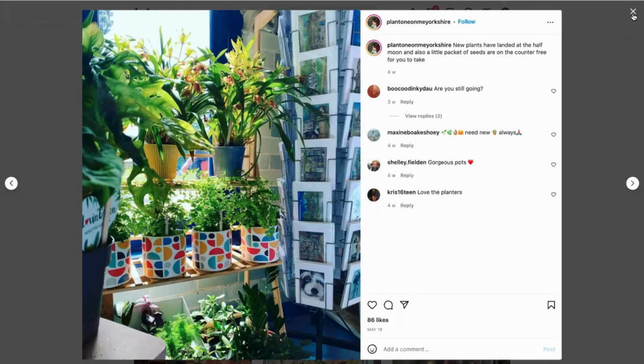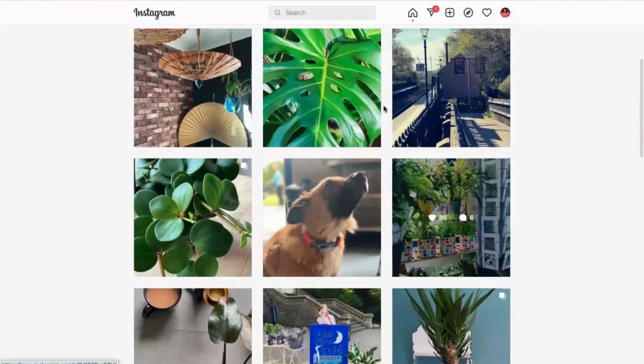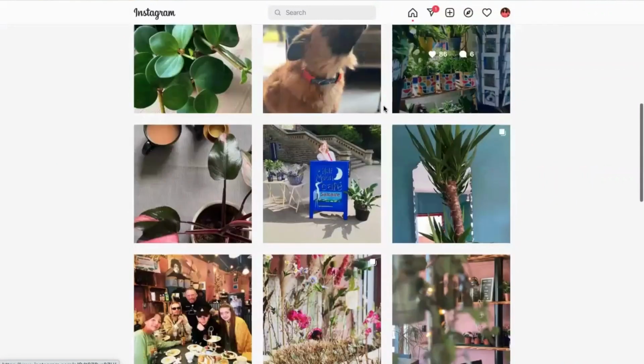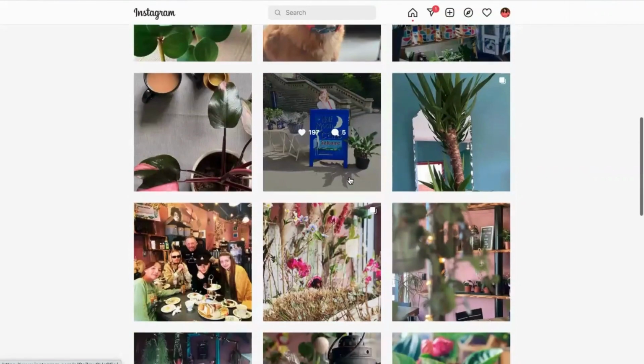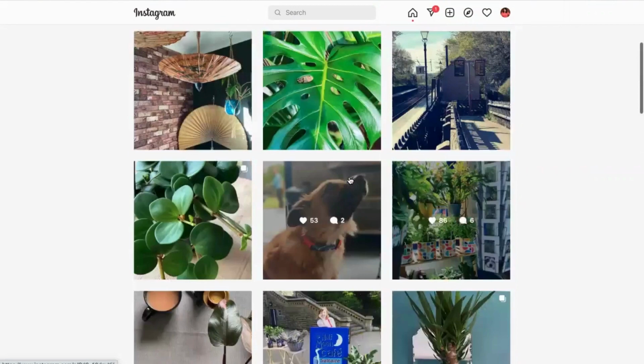What they have is a really lovely open space. They want it to feel very home from home, with plants that surround you, as well as a menu you can enjoy. They've got a cafe, and they want people to listen to vinyl and just chill out in their really relaxing place.